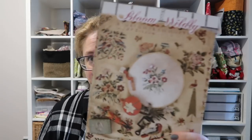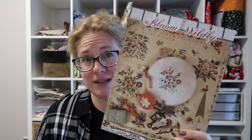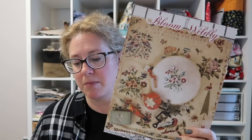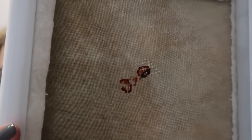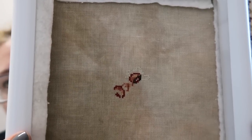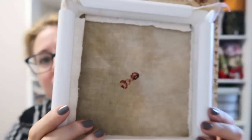So I have started part 2 called Bloom Wildly. Evertote is the exclusive carrier of these charts for the next year as they're being released. And here is my start on part 2. I started in the middle, you can see, and I've got a good start on that central flower motif. It's just so pretty.